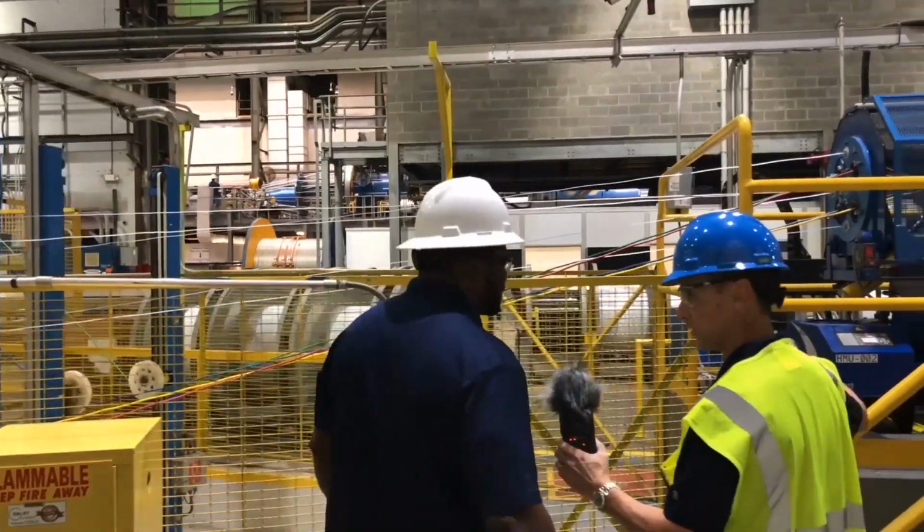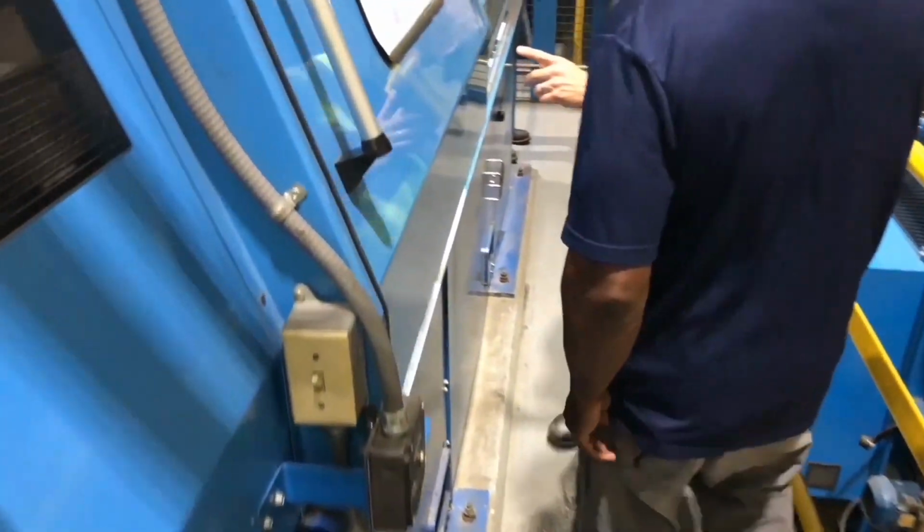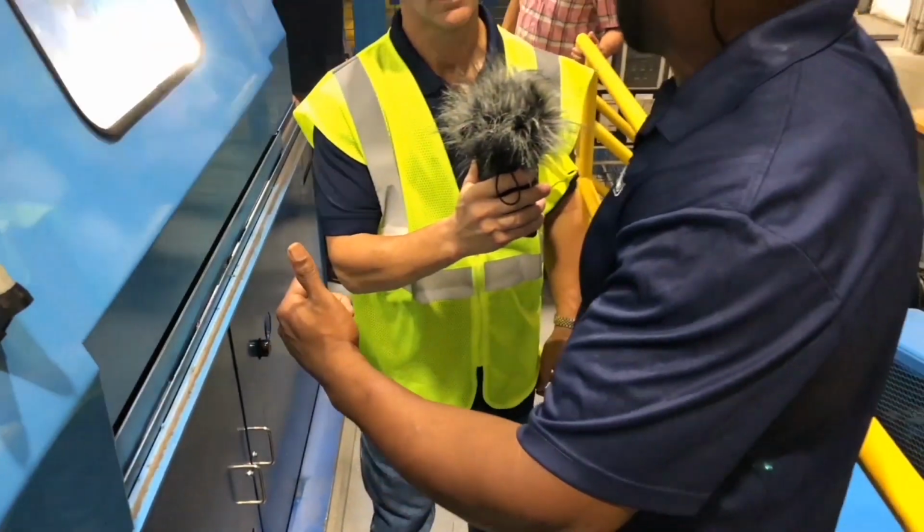Can we go up? Yes. I took the safety thing, so can we go up here? Yes, sir. Okay, let me go here. Now this was a very interesting looking thing, and Mike, if you could shine inside of there, and Tony, tell me what we're looking at here. We're looking at the capstan. What this machine does, it holds the tension as it's being twisted, and it goes through the take-up stand.